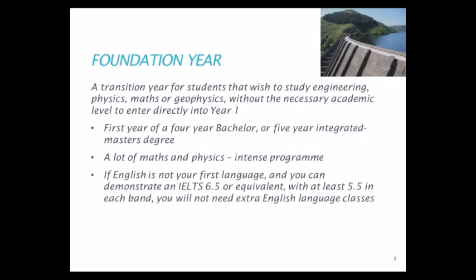If English language is not your first language, but you can demonstrate an IELTS or English language testing system average score of 6.5 or equivalent qualification, with at least 5.5 in each band, you will not need extra English classes.